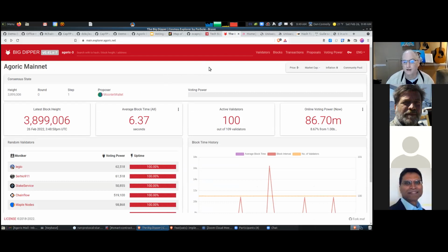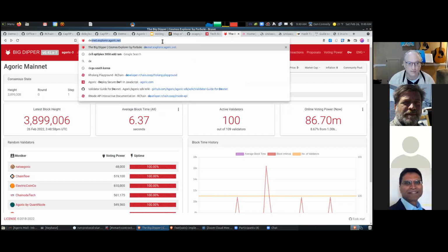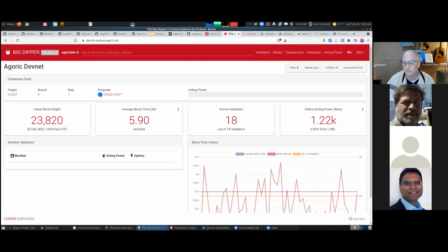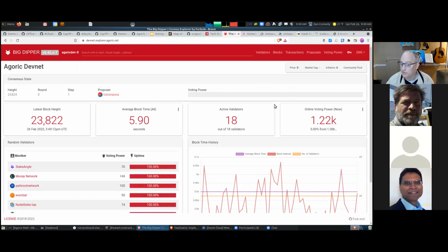So this is our mainnet, which has real assets but no JavaScript. And then we have DevNet, which has fake assets but JavaScript. Okay, all right. But there's no run protocol here. There's no AMM. There's no vault system.